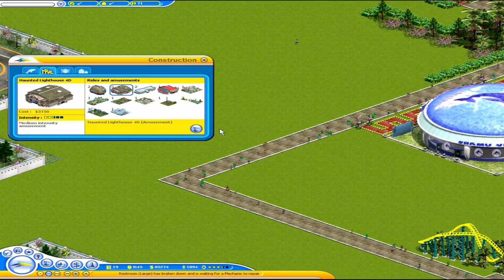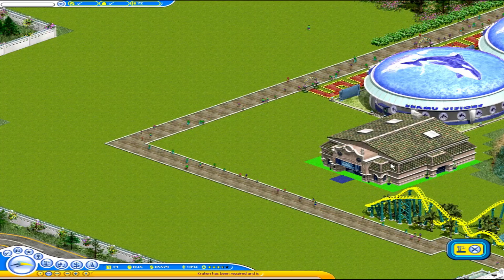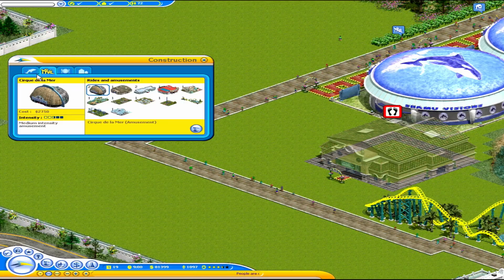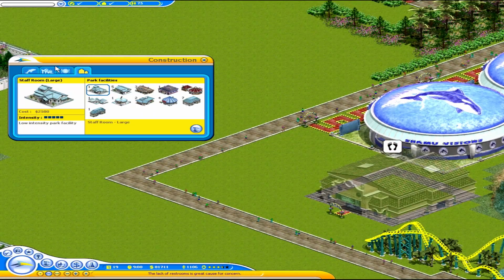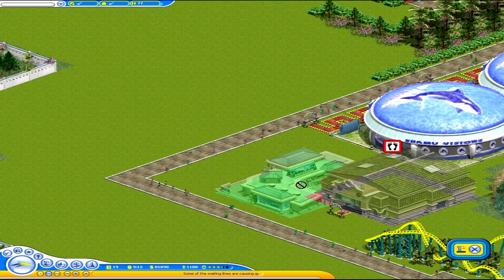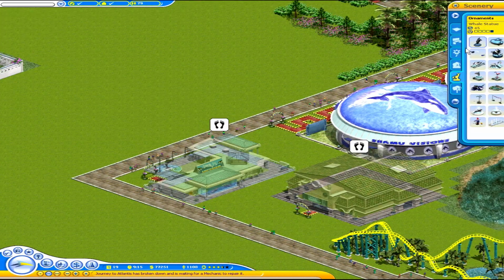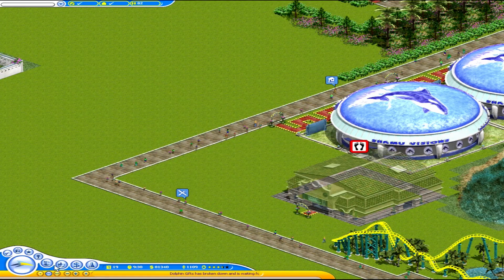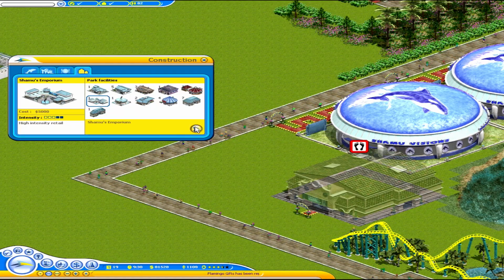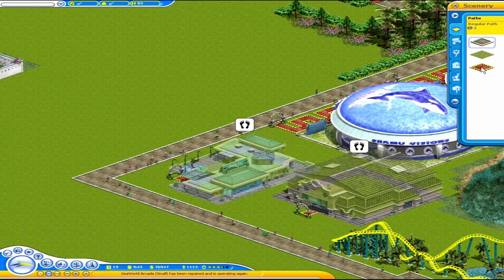And then what we're going to do is right in here, we're going to build the haunted lighthouse. That's going to be right there. Let's see, what else did we have going on? You can also put in another shopping center right here, because why not? Might as well. And we're going to move that back just a little bit. Let's see here. Right there. That works. That'll take up some good space.